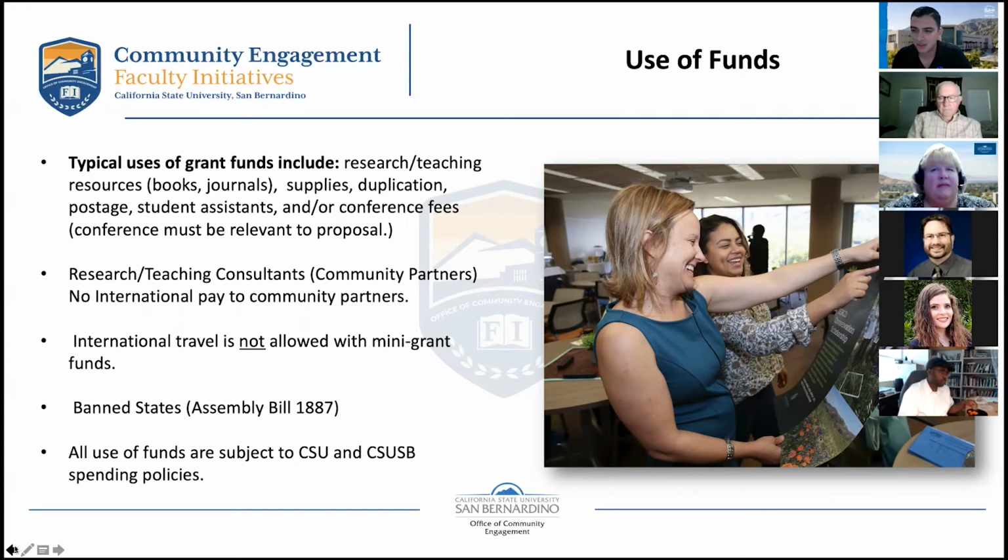There is some additional paperwork you have to do if you're purchasing technology over a certain amount, but we will always let you know that information. Duplication and postage costs are also eligible for our grants. For example, if you're going to print out flyers and booklets, posters, that's definitely something that you can use our grant funds for. A big one is student assistants, student researchers. When you're doing community engagement projects, it's always helpful to have someone else to help you. Manpower is always helpful, so you can definitely use our grant funds to hire student assistants.